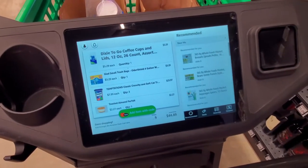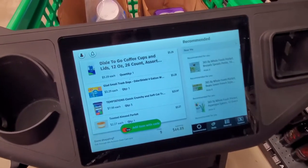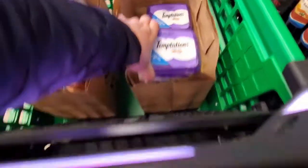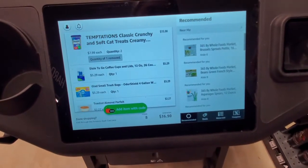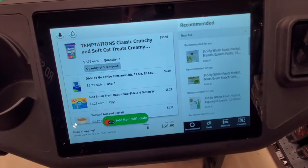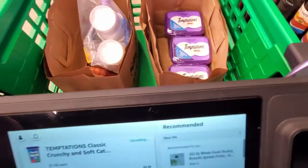When you add things to your cart, it'll automatically calculate how much your total is. But if you take something out of your cart, for example, we'll take one of these out, it'll know by itself that you took something out, and it'll recalculate to deduct the amount of whatever it is that you took out of your cart. And we're going to go ahead and put this back in because the cats need it.